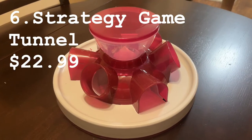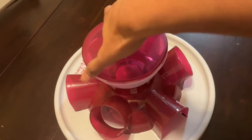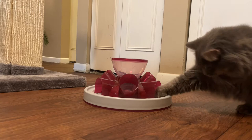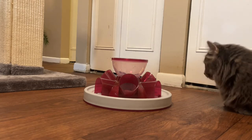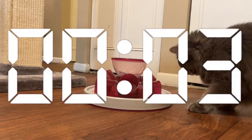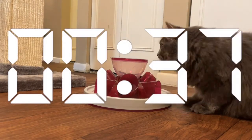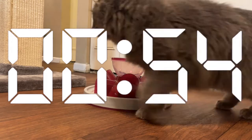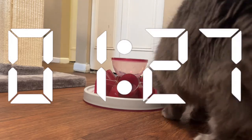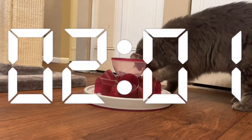This is one of our favorites, the Trixie Strategy Game Tunnel. It's very easy to load up, and it takes Mar-Vell a long time to do. Mar-Vell spends the first few seconds of this one debating whether or not she even wants to do it. She waits until I walk away to begin. Something like this could be placed under a raised robot feeder, and the food could dispense directly into this puzzle feeder. Mar-Vell did give up once or twice with this one and needed a bit more encouragement.